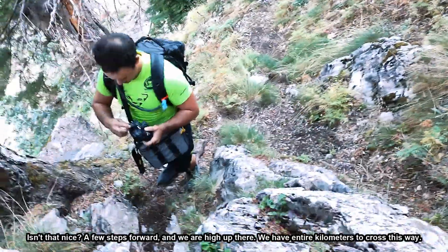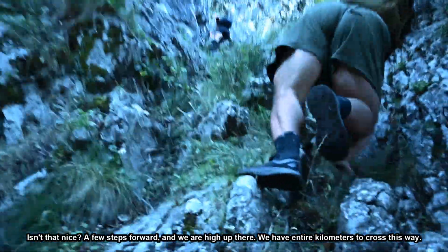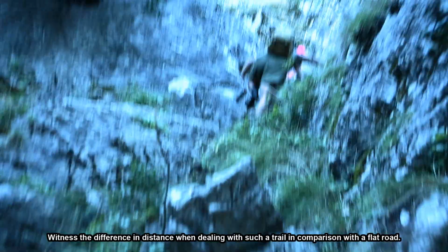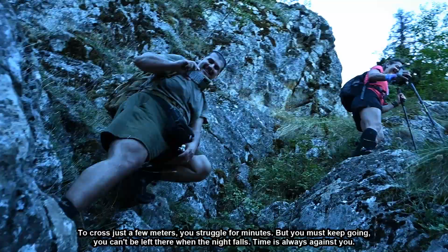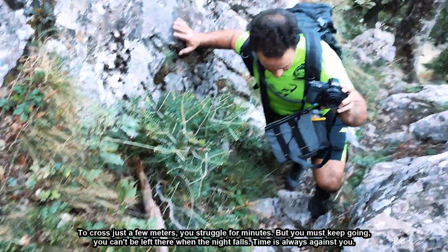Ain't that nice? A few steps forward, and we're high up there. We have entire kilometers to cross this way. Witness the difference in distance when dealing with such a trail in comparison with a flat road. To cross just a few meters, you struggle for minutes, but you must keep going. You can't be left there when the night falls. Time is always against you.